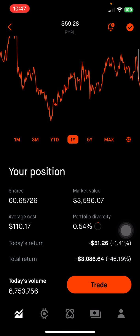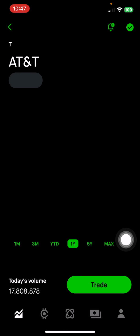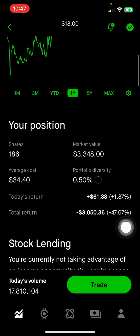PayPal, which is a payment processing company. They own PayPal and Venmo. This makes up 0.54% portfolio or $3,600, down 46% on this position. Next is AT&T, which is a communication service. Makes up 0.5% portfolio or $3,300, down 47% on this position.